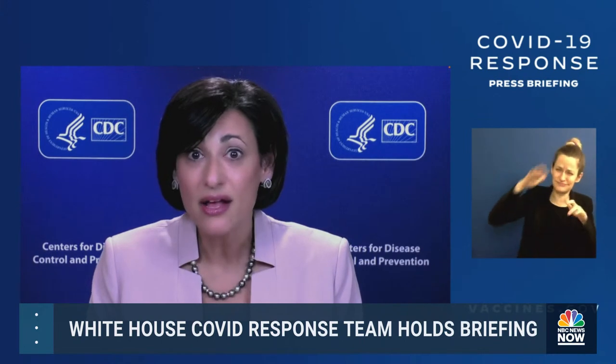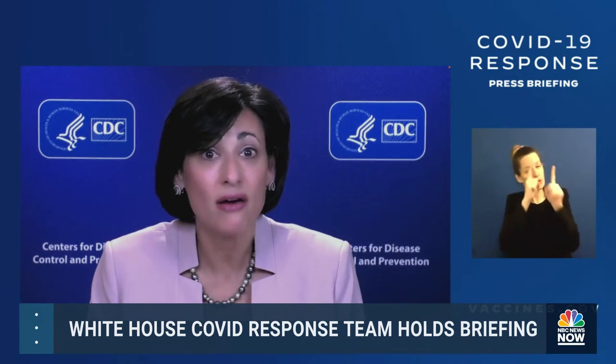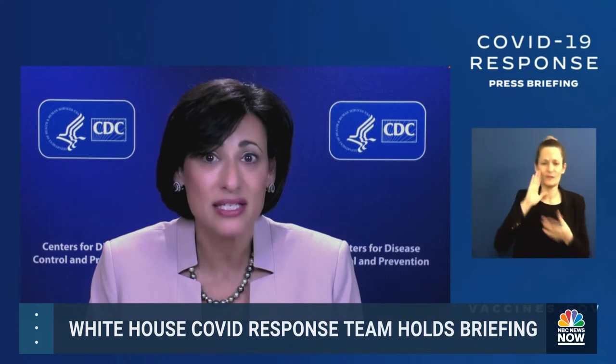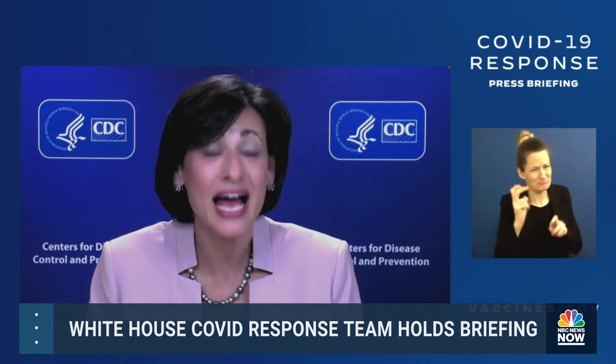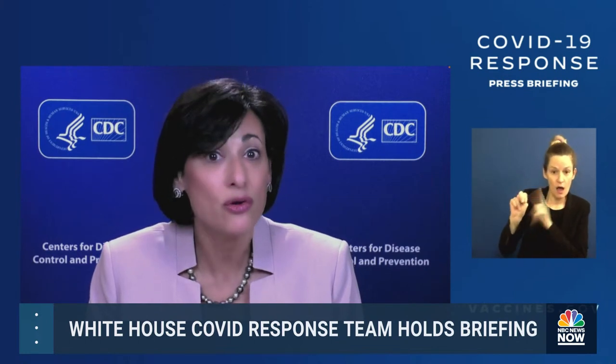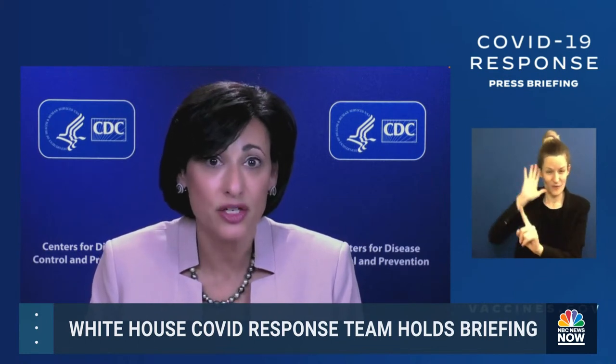Taken together, these data highlight two important points. First, those who remain unvaccinated are at significantly higher risk for infection and severe COVID-19 disease. Second, protection against infection and hospitalization with the Omicron variant is highest for those who are up to date with their vaccination, meaning those who are boosted when they are eligible.